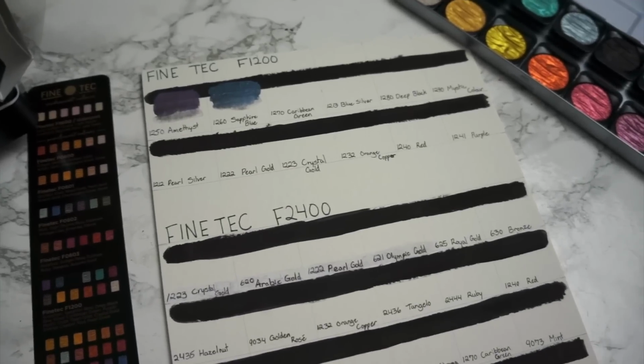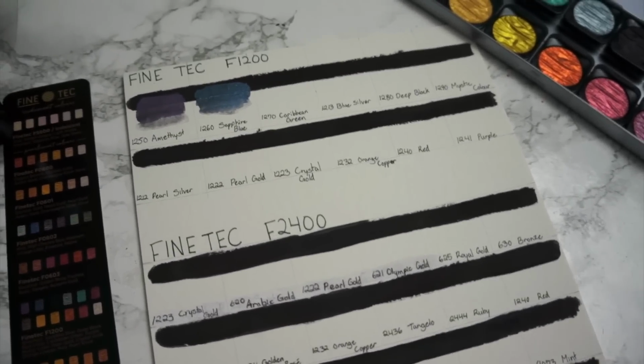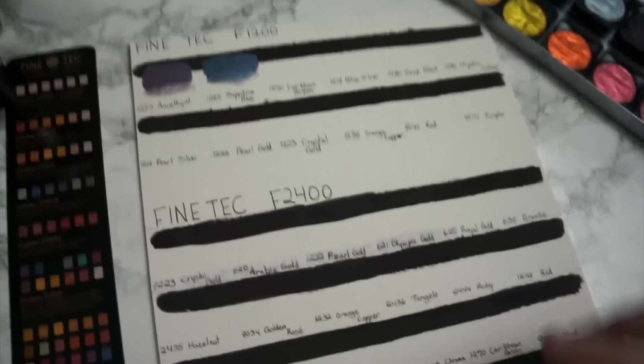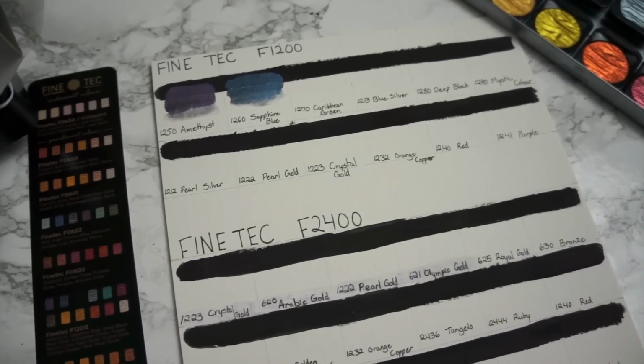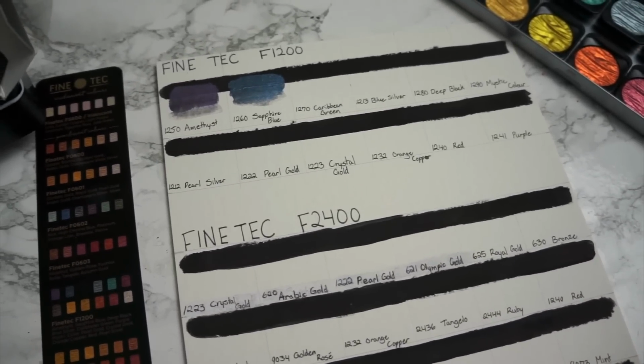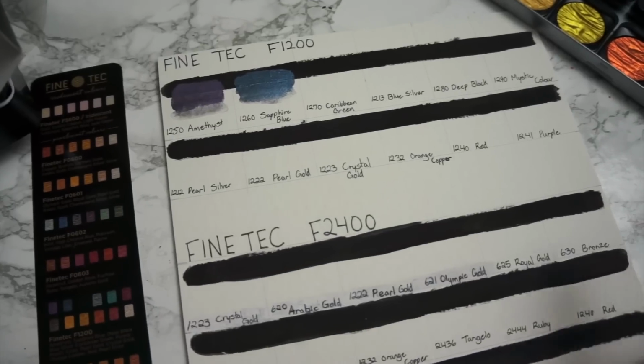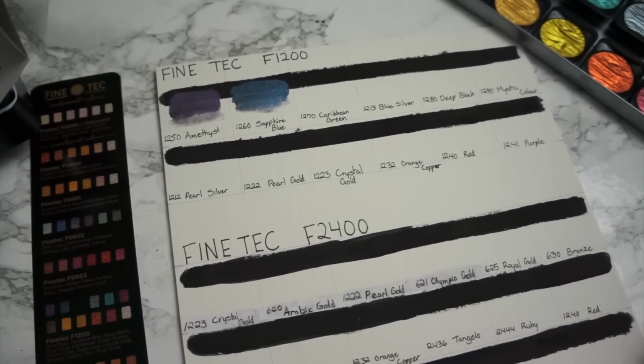So I finally decided to start trying to tackle the Fine Tec metallic swatches, and so this is the sheet that I came up with. Originally I was going to try and do this digitally, but it was just taking way too long, so I figured I'd do it the old-fashioned way with a ruler and just writing all of the colors down.